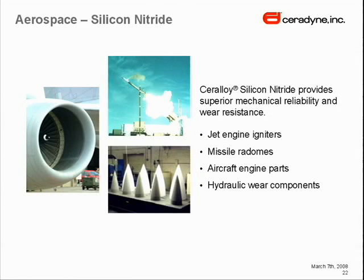So the aerospace industry uses a lot of different high-tech materials, but one material in particular that I'm personally very fond of is called silicon nitride. Its formula is Si3N4, so there's 3 silicons and 4 nitrogens, and it is a very hard, very tough ceramic, and it's a very strong insulator.